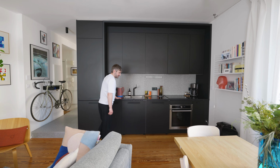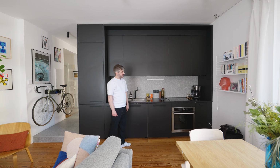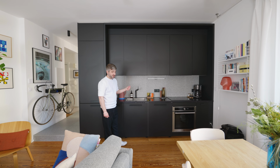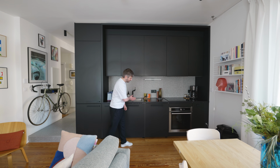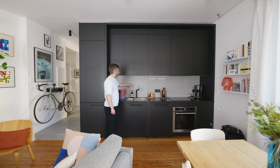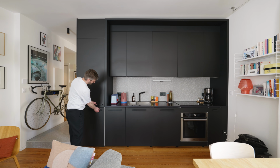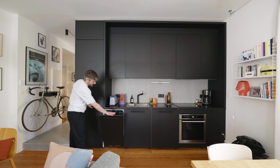The countertop is really easy to clean and maintain, but the fronts here are a bit trickier because it's matte black, so we often have to wipe off smudges. Apart from that, it's pretty easy, and the terrazzo is really easy to maintain. Here is my fridge and freezer. I have it in a dishwasher.